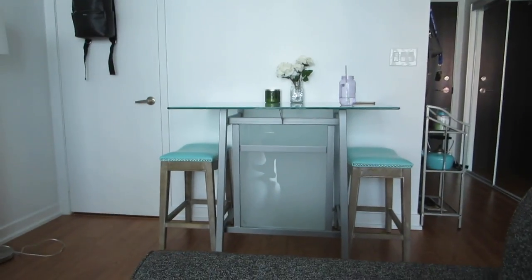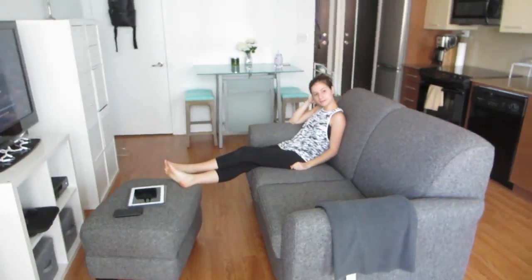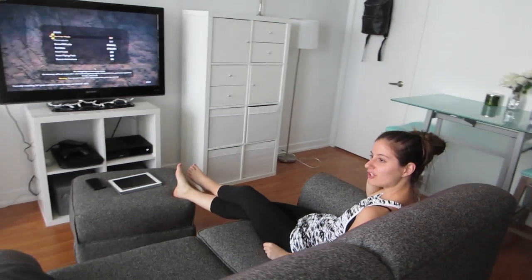We're done cleaning. We rearranged the furniture. Anthony's request to have the couch in the middle. What do you think? The table over there and the couch in the middle. I guess it's more practical, but I like the table in the middle. But this place is spotless. We cleaned everything.